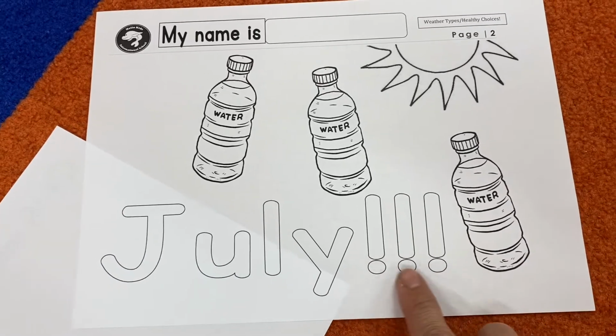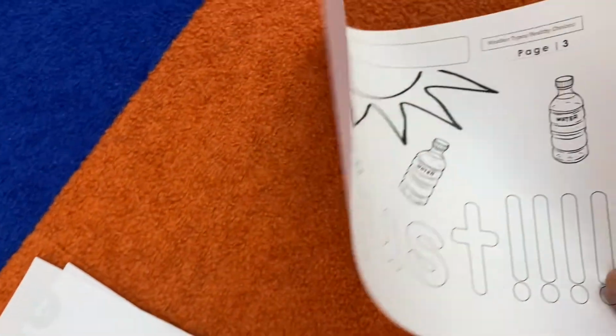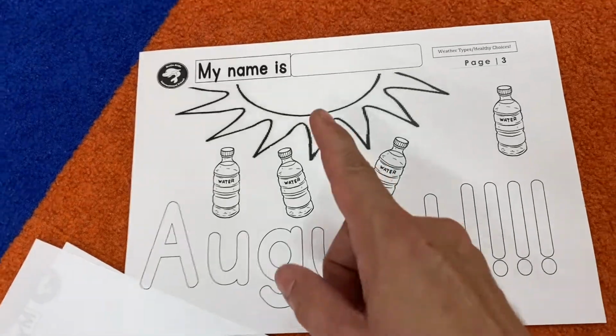July, and look at that, three exclamation marks to help you out. July, three waters, and oh no, whoa! Look at that, four exclamation marks. Look at that, four waters, you guys. June, July, August. June 2, August 4, because August is more H-O-T, more hot, that's right.